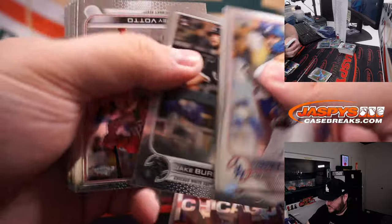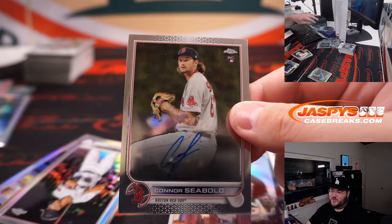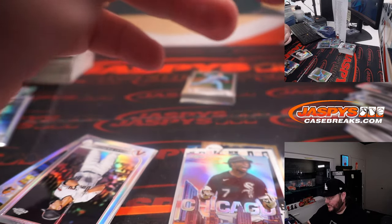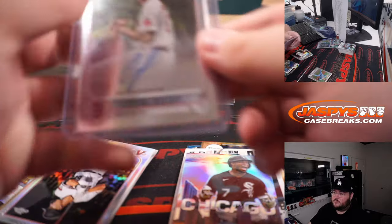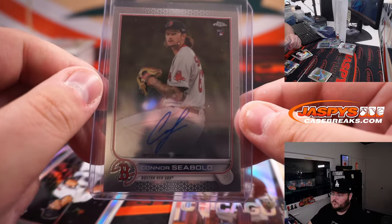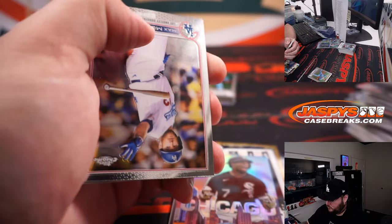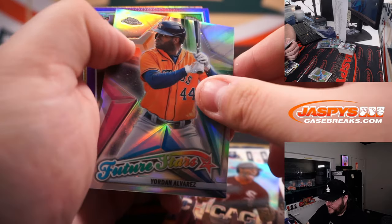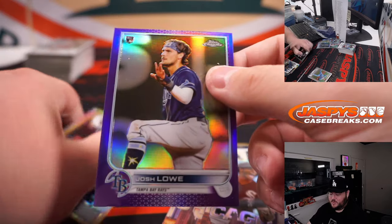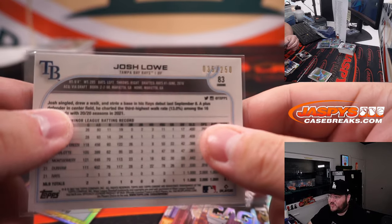Six now. There we go. Filled down to 6 on the hobby case. Connor Seabold, one more for Burke Thomas and the Red Sox. Another Connor Seabold auto heading your way. Behind the Yordan Alvarez, Josh Lowe for the Rays, for Darren, outfielder rookie, 35 out of 250.